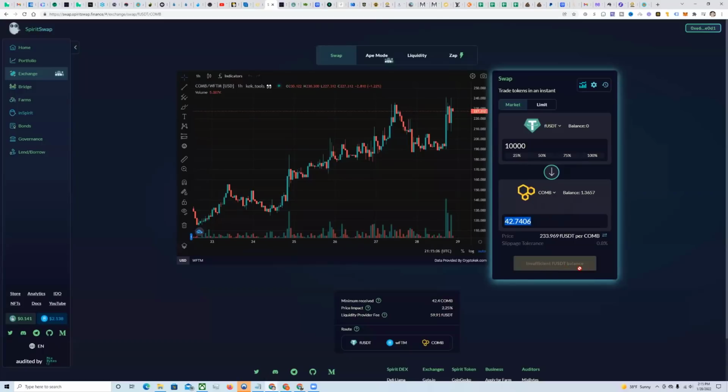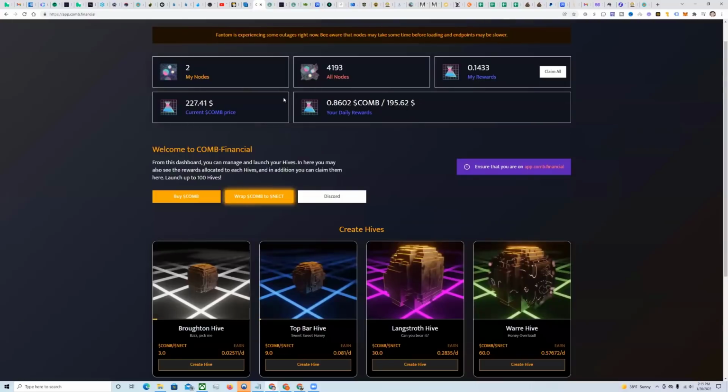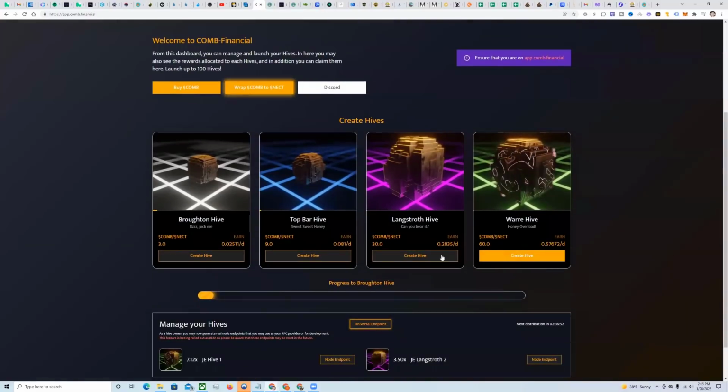You're just going to approve the transaction, complete the transaction. And if it doesn't work, again, try again a couple of times, maybe lower the amount slightly that you have here and give it another try, and it should eventually complete that transaction for you. Okay, after you do that, then all you need to do is jump back over here and create your hive.